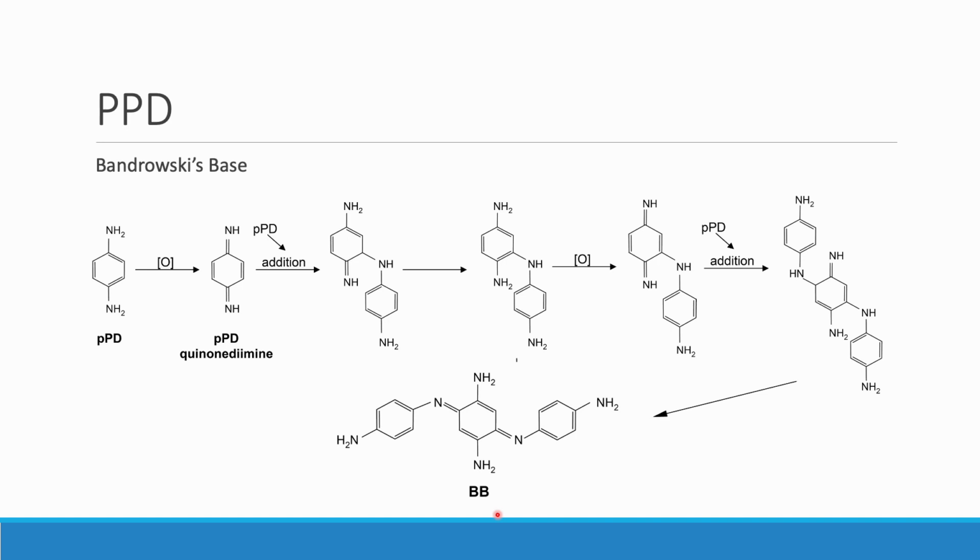Bandrovsky's base is a very dangerous molecule. PPD itself isn't dangerous, Bandrovsky's base is. And unfortunately, people confuse the two. Bandrovsky's base is allergenic. It's what elicits that PPD allergy and also is genotoxic. People think PPD and Bandrovsky's base are carcinogenic. That's actually not the case. It's just allergenic and genotoxic.